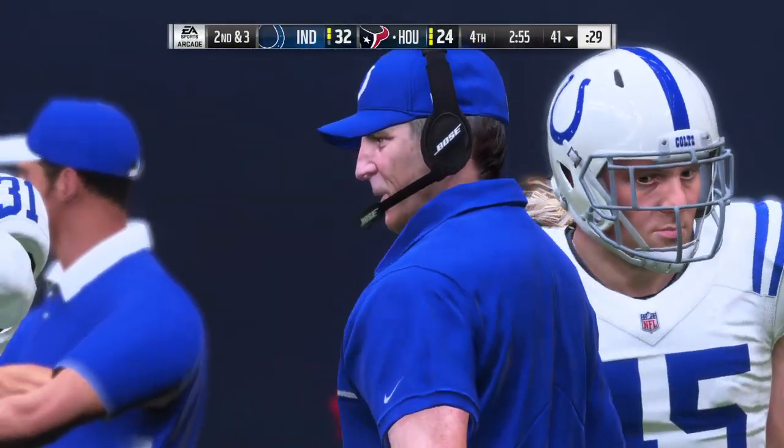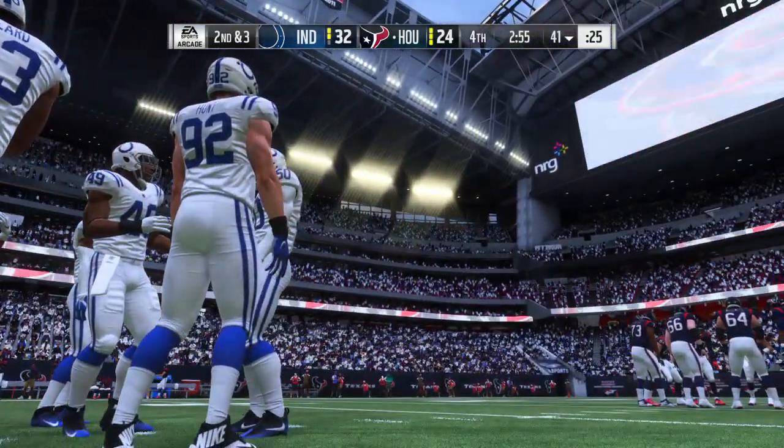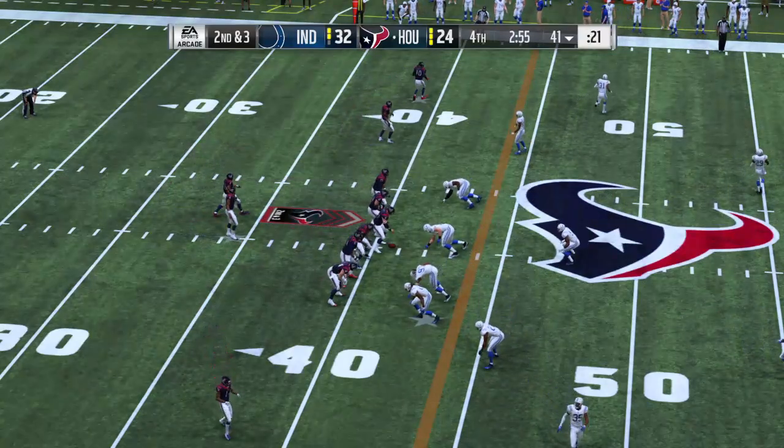Yeah, but how about that first play of the drive? Just to get them started, nice gain, got some positive momentum going. They're on their way, and they don't have to rush. Able to get 7 on that first down pass play.